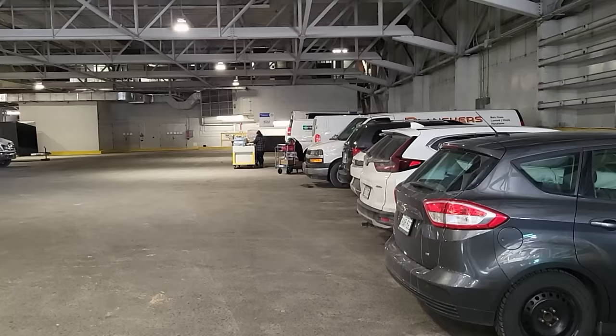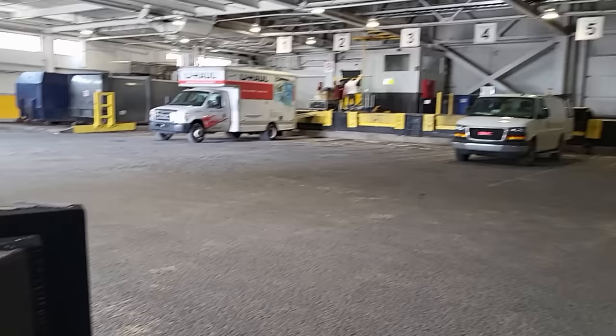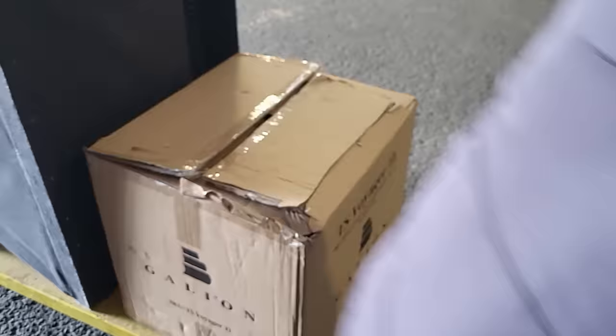All right, this is the day before the audio show, and as you can see, it's still early. It's about 11:30. People are getting ready. I've just arrived about an hour ago, slowly unloading my minivan. These are the bass traps. Very important to treat the room. A lot of people don't treat the room.